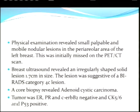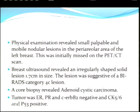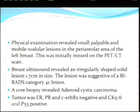Physical examination revealed a small palpable and mobile nodular lesion in the periareolar area of the left breast that was initially missed by the CT. On this PET-CT scan, it measured about 1.7 centimeters and was BI-RADS category 4C. Core biopsy again revealed adenoid cystic carcinoma. The tumor was AR, PR, and HER2 negative and CK5, 6 and P53 positive.